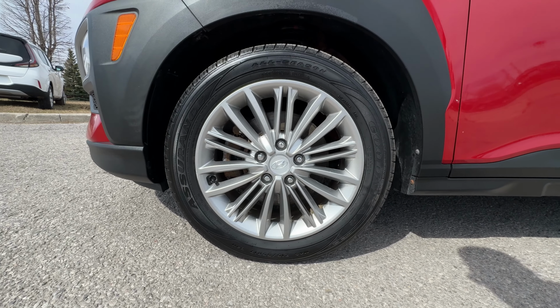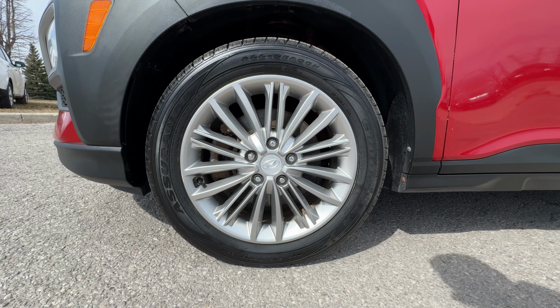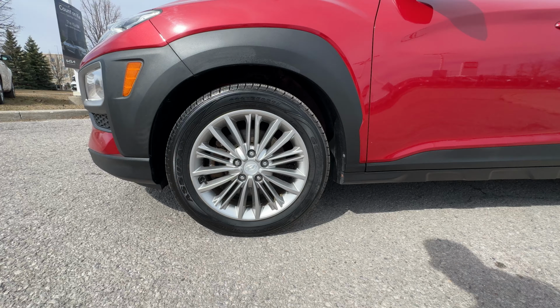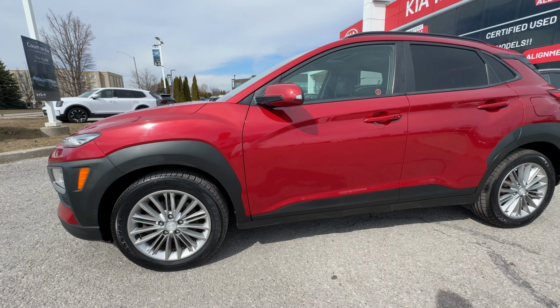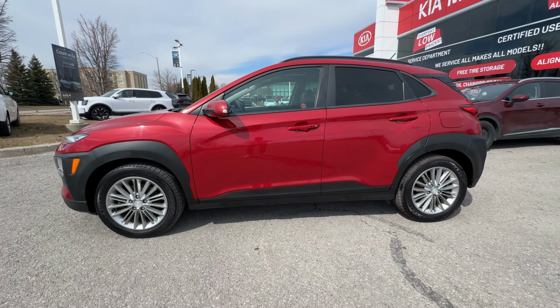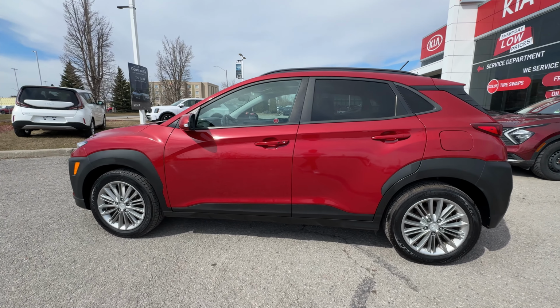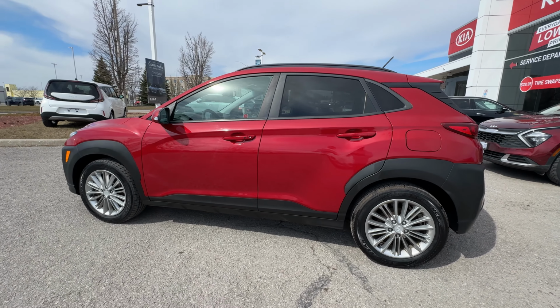We've got these great-looking 17-inch alloy wheels on here, almost brand new rubber on there as well, so lots of life left on that. Now, as we do this tour, I'm going to show you dings, dents, scratches as we find them, if we find them. That way, after watching this video, you can make a decision that this is the right car for you.